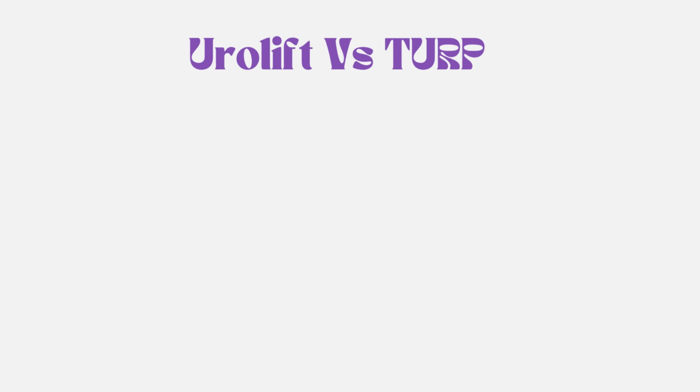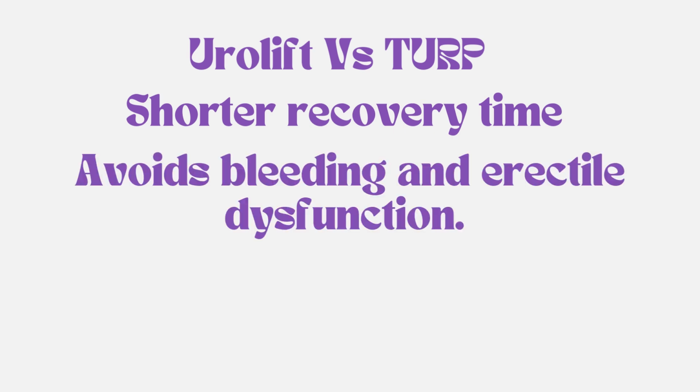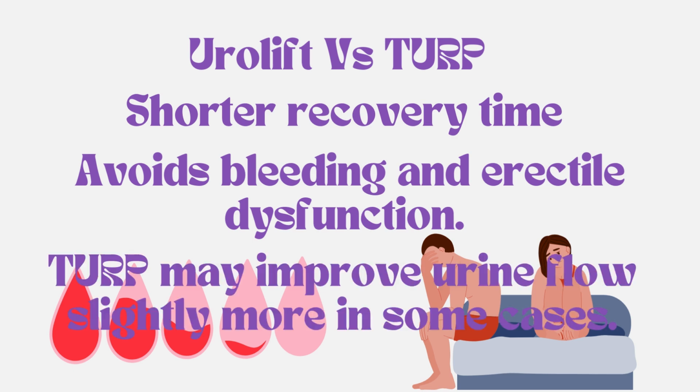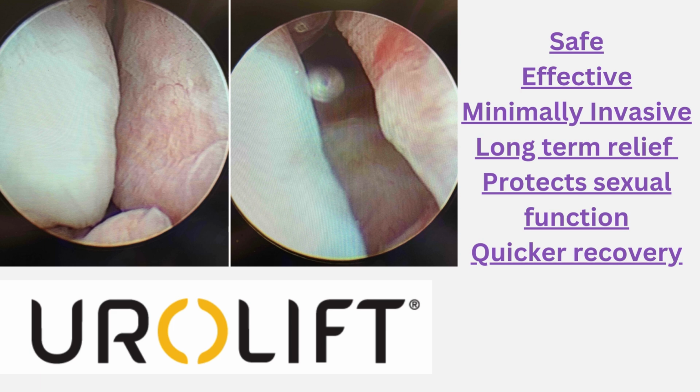Most patients report feeling better and experiencing fewer symptoms after UroLift. Compared to TURP, UroLift has a shorter recovery time and avoids many of the risks associated with surgery like bleeding and erectile dysfunction, though TURP may improve urine flow slightly more in some cases. Versus Rezum steam therapy, UroLift provides faster symptom relief, but costs and recovery times can vary between the two treatments. Conclusion: UroLift is a safe, effective, and minimally invasive option for treating BPH. It offers long-term symptom relief, protects sexual function, and allows for a quicker recovery compared to traditional surgeries.